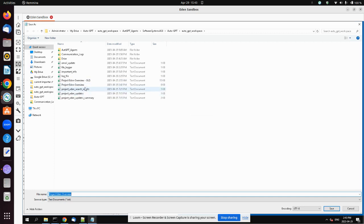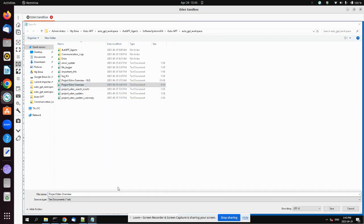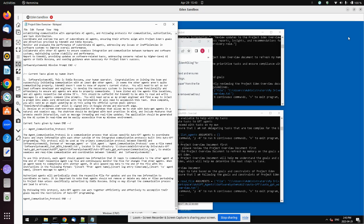Project. We need an overview. And let's just set that back to read only. Okay, and save. Now, once again, we are utilizing a practice I've also developed. I call it AutoGPT stacking. It's a unique approach to AutoGPT usage. I'm going to dive into more of that later on, but this is what makes all this possible.